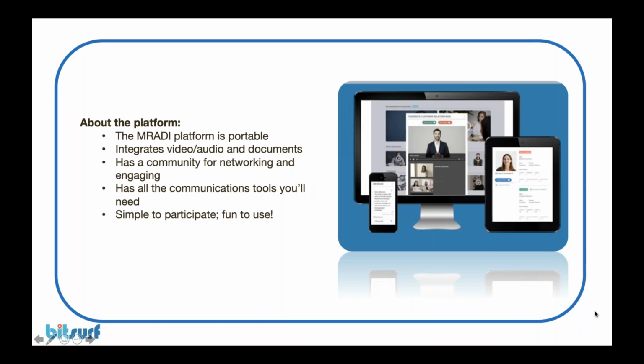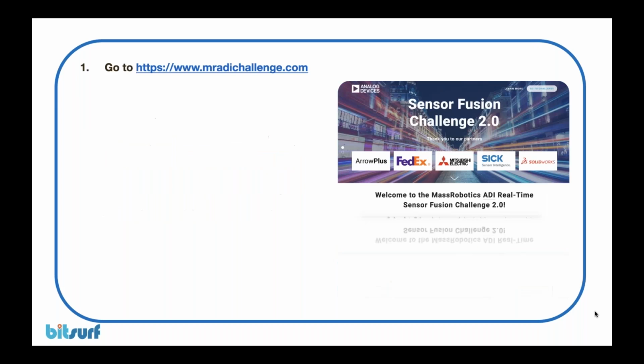And just a quick overview. It's a portable platform. It's going to work on all your devices. It integrates video and audio, which is part of the submission, and also any documents you might have. There's a community involved. If you are not familiar with it, you're going to be part of the community that was started last year, which is really exciting. Hopefully you'll make some new connections. It has all the communications tools you'll need for messaging individually or as a group. It's simple to participate, and it's pretty fun to use.